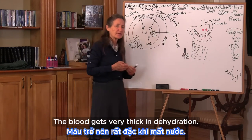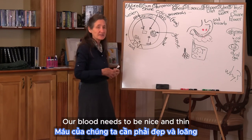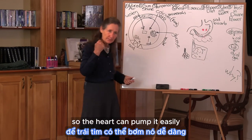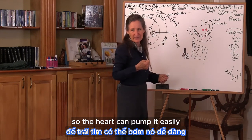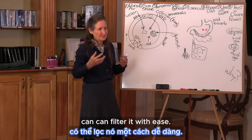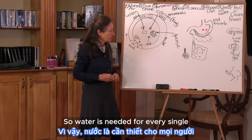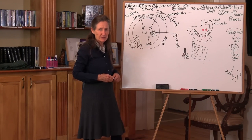The blood gets very thick in dehydration. Our blood needs to be nice and thin so the heart can pump it easily, so that the little filtering units in our kidneys can filter it with ease. So water is needed for every single body function.